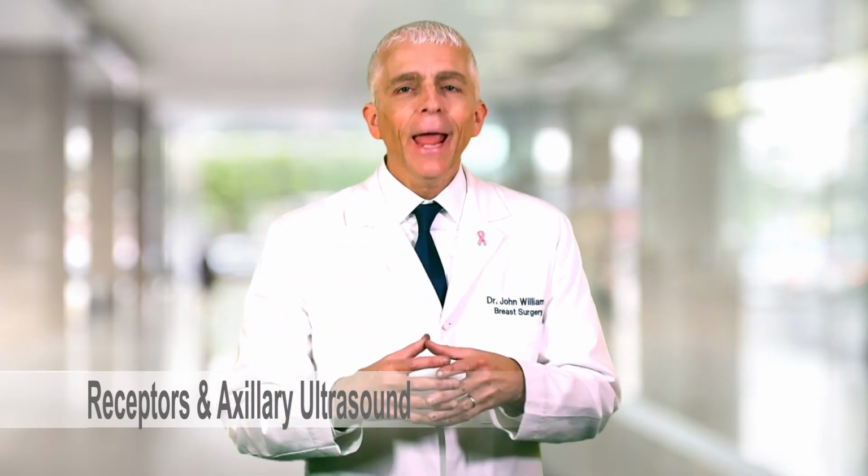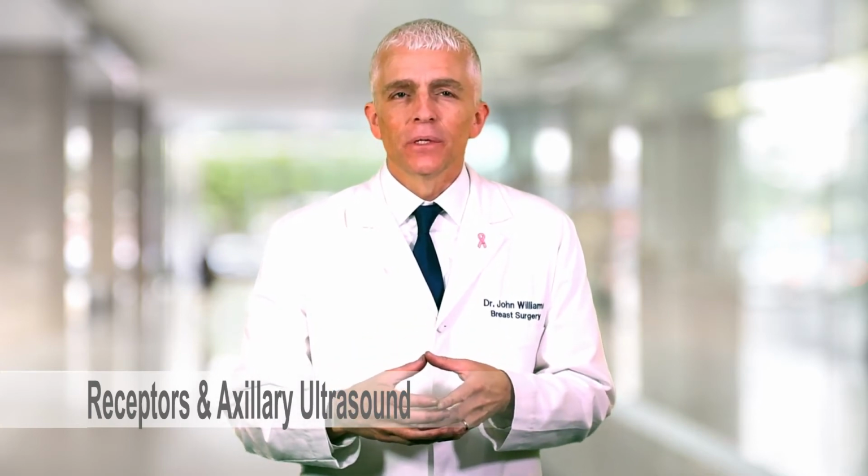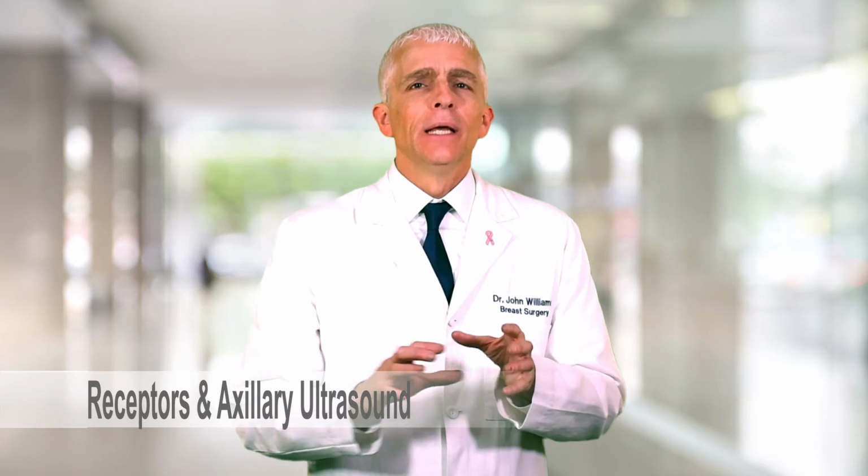So why do I need to know my tumor receptors and ask my breast surgeon to have an ultrasound of my axillary lymph nodes? Well, let's cover tumor receptors first. They are a big part about determining whether or not you will benefit from chemotherapy, amongst other things. So I'm going to cover it real briefly. There are three receptors, estrogen, progesterone, and HER2 receptor. And they're kind of three patterns that are really pointing that you might need chemotherapy early on, after your biopsy.